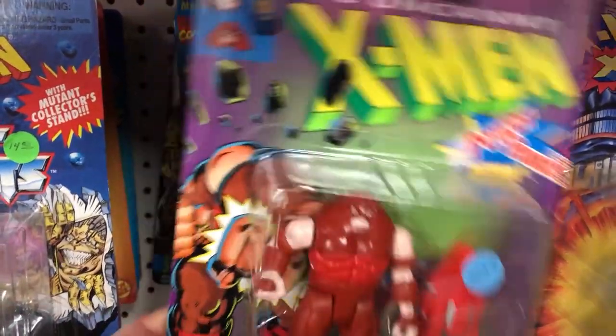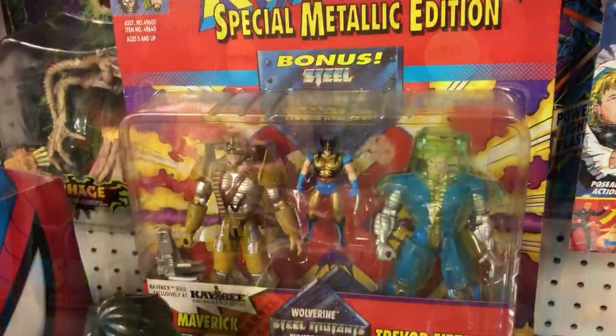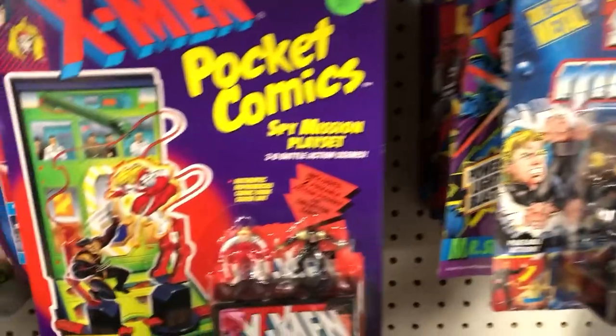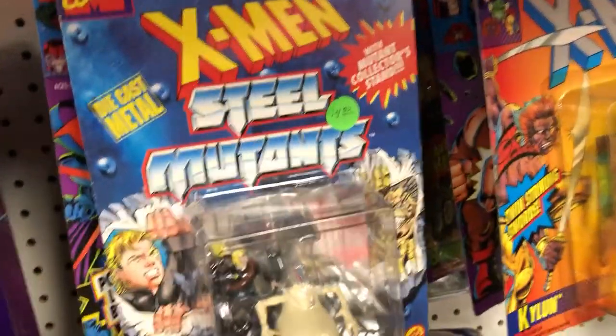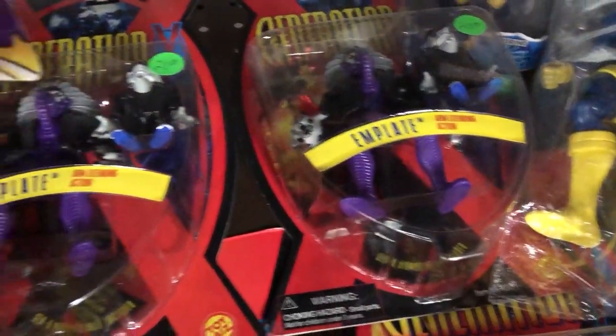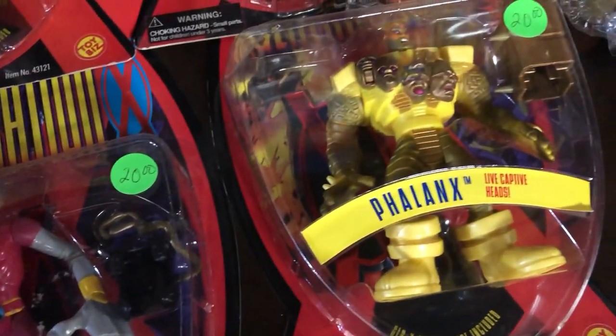And look at the $25 for a packaged one. That one was incredible. A peg warmer when it was new. I forget what his name was. The guy with the tank body. Omega Red. Wow. I do remember a lot of those Generation X figures on the pegs.